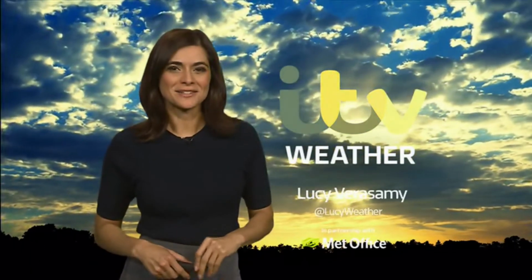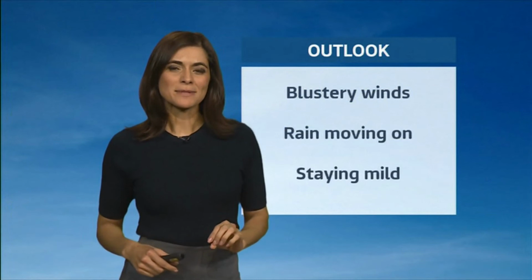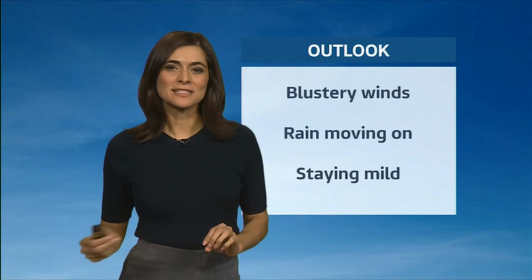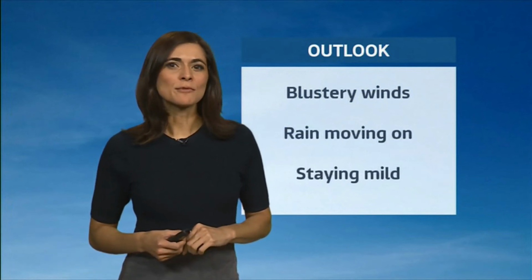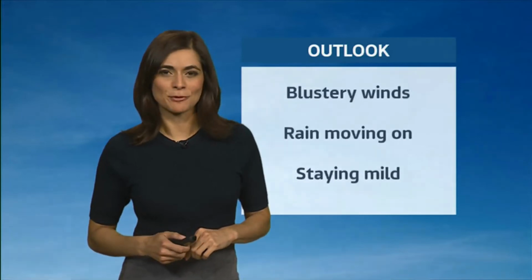Good evening to you. Staying blustery as the week wears on. Those winds picking up a touch in the next few days. A good deal of cloud with rain moving on in the next few hours, and all the while staying mild for this point in the autumn.